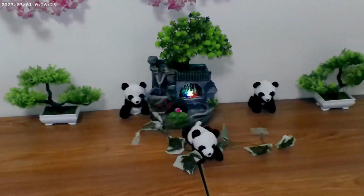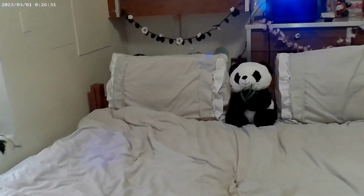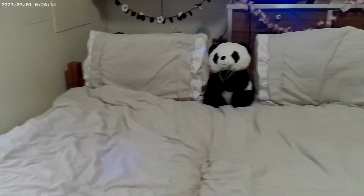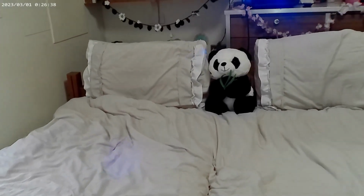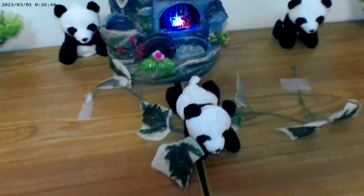I have bonsai trees, pandas, which by the way, the panda that's right there, that's where those little pandas come from. The panda has a zip up on its stomach and then it had three little pandas inside. So it's like the mama panda and then all of the babies. And these leaves I had here were leftover from those leaves over there.